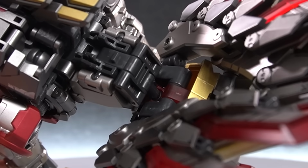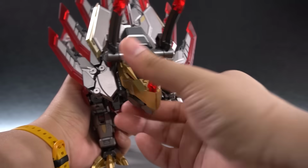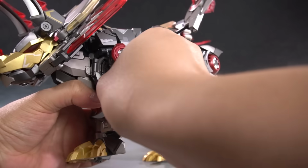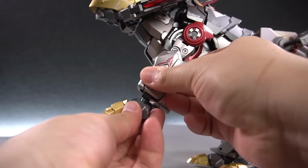Opening mouth. Hinge joint at the base of the neck allows him to look up that far and down that far, with barely any side to side. Front legs are exactly the same as the robot mode arm, but now he's got a hinge joint, ball joint at the paw.